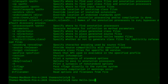Now this is a text-based file. You can't use Word, you can't use any text editor that uses binary code to store the payload.